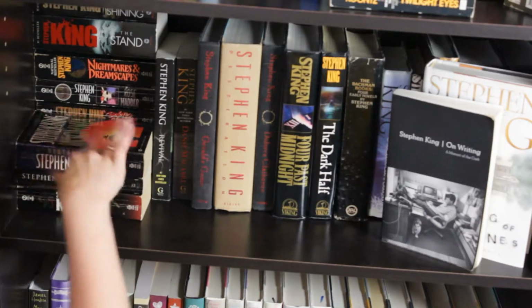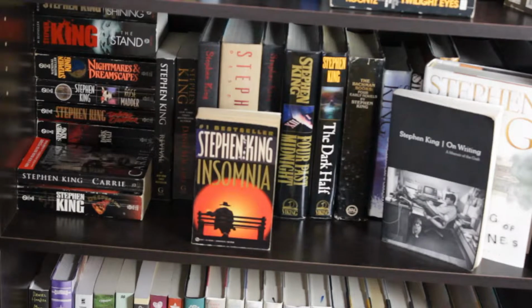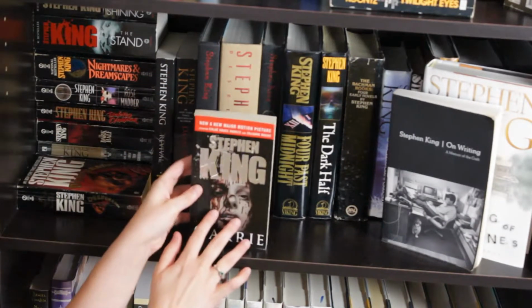The next book I have in the mass market paperback section is Insomnia. I've wanted to read this. I have not read it yet, but yes, I have it. And then the next book I have is Carrie.